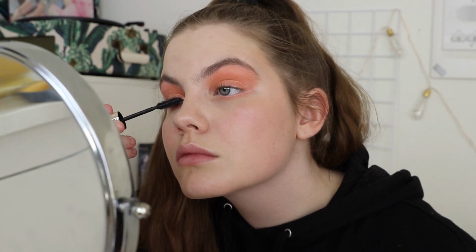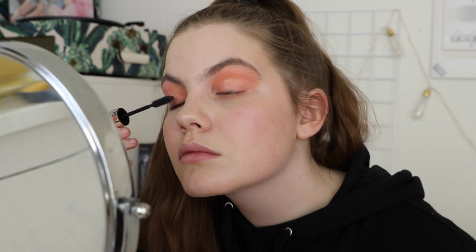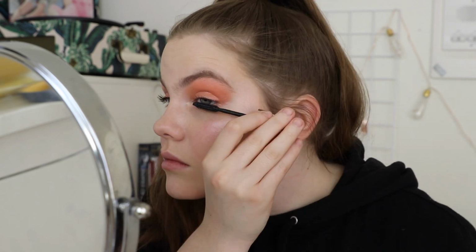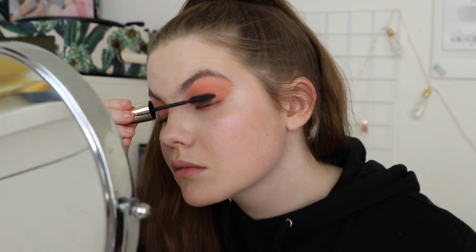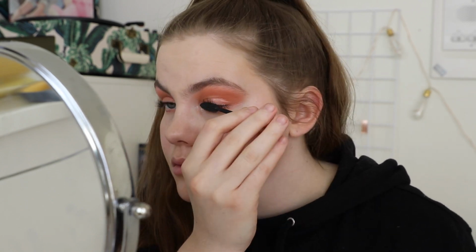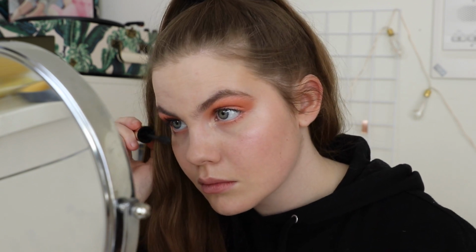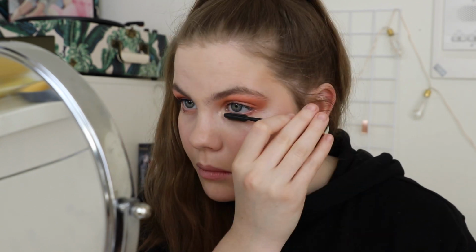But anyway, back to the gloss. I feel like it doesn't ever actually dry down, which actually wasn't as bad as I thought. There weren't as many crease lines as I thought there were going to be, but that is just something you want to keep in mind in terms of curling your lashes and doing any of that kind of stuff before you actually put the gloss on.